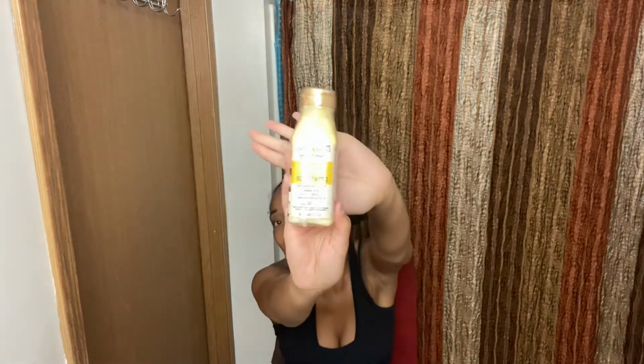Let's see what's inside. We got quite a few things. We have 2 conditioners and 2 shampoos. Now I have a lot of hair. I don't know, we're gonna figure this out. We have the Knot Away leave-in. You can use it as a leave-in conditioner and/or a detangler. I'm gonna use it as a leave-in conditioner because my hair really doesn't get tangled like that.